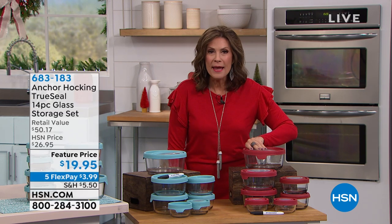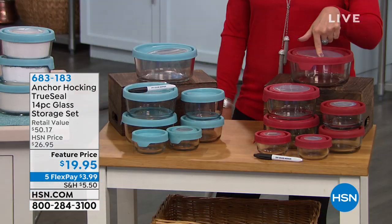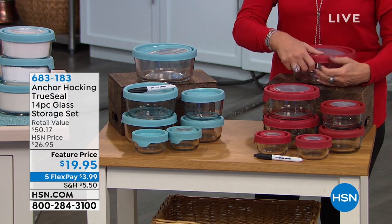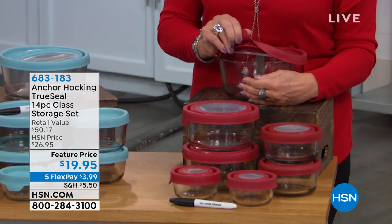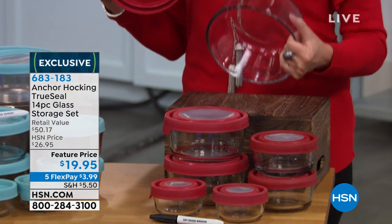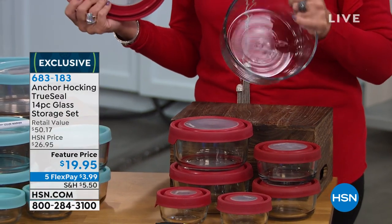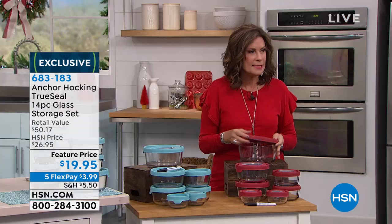You can also bake in these pieces, because this is from Anchor Hocking True Seal. It's a glass storage set. Like I said, we call it a storage set because, yes, it does come with your lid. I love that they even put a little tab on it so it's easy for you to get that off and on. But look at this. Then you end up with all these glass bowls as well that you're able to bake in, even put in the microwave if you want to. It's amazing.